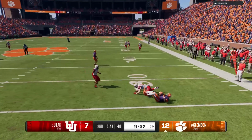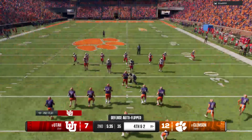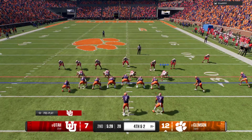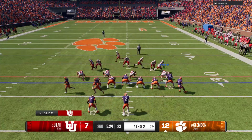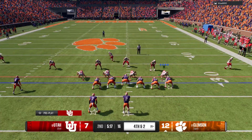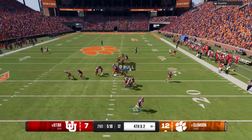Gets rid of it. Makes the catch. It's Maffa. And he's not going to get there. The defense stands tall and makes the stop. They're a couple of yards short of the 1st down, but the offense will stay out there on 4th down. They'll put the tight end in motion. They're throwing for it on 4th down.